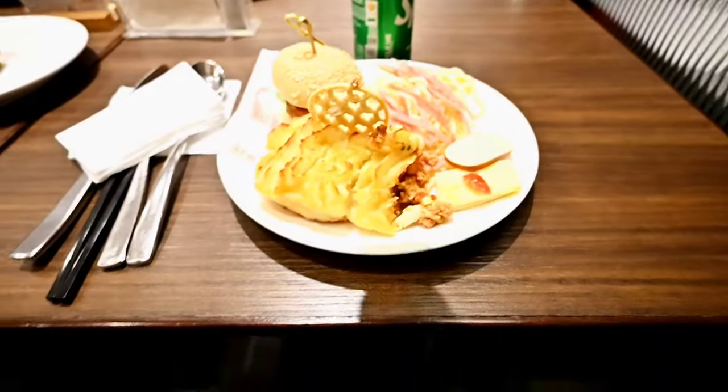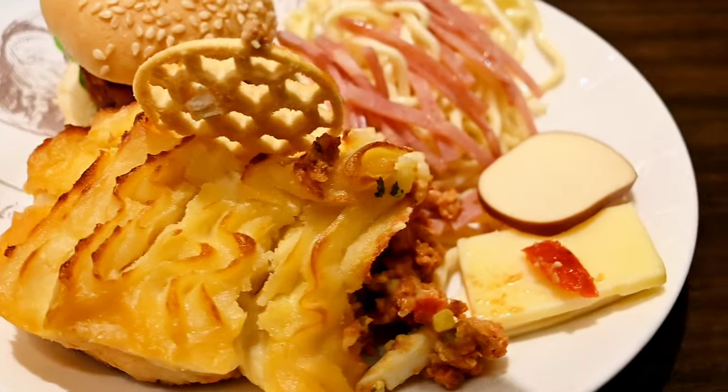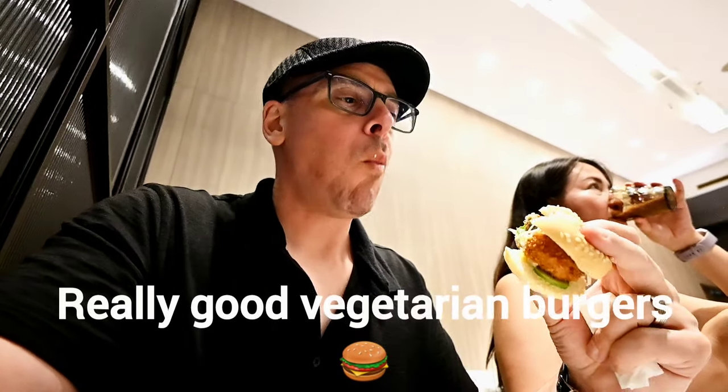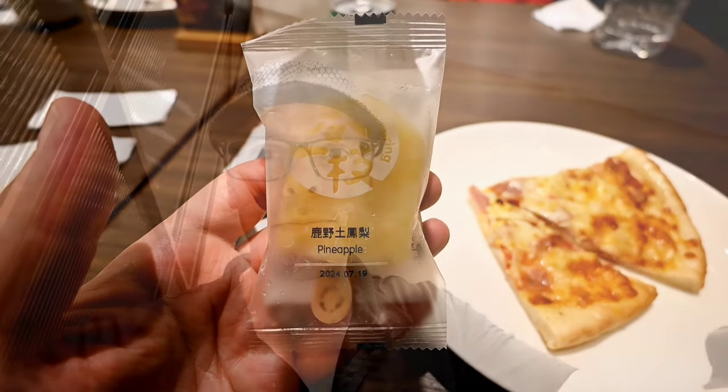First serving, Western. So the pizza, fries, and chicken nuggets are really good here. Time for round two. So round four is more pizza, and I got this little baby ice cream. Round four.